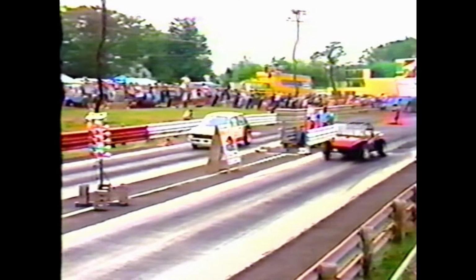Rogers and Sartwell. Rogers on the tower side dialed in 9.20. Sartwell dialed in a 7.65. Off and running with the VW. I guess you'd call this a dune buggy, regular sand buggy. Some people call them that. Tower side not going to be enough as Sartwell flies right by him at the finish line with an 8.42 seconds on a 7.65 dialed in. Losing effort, 10.93 for Rogers.